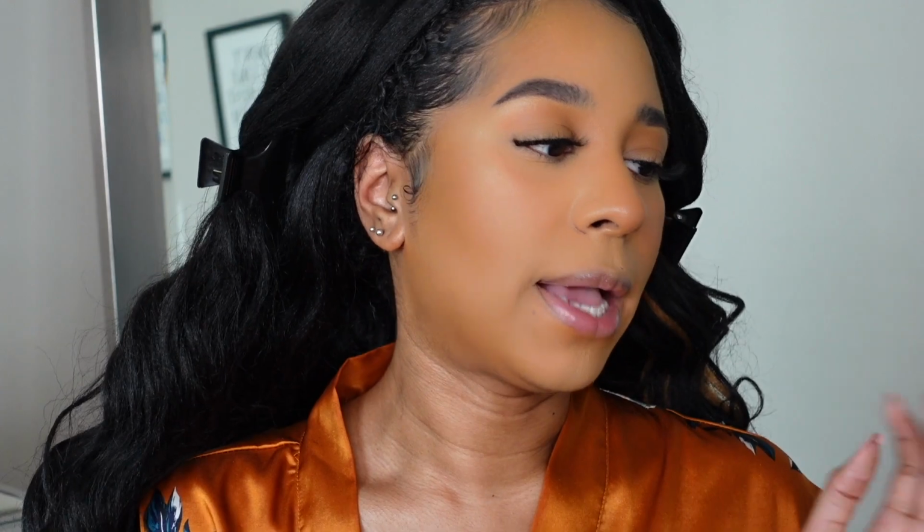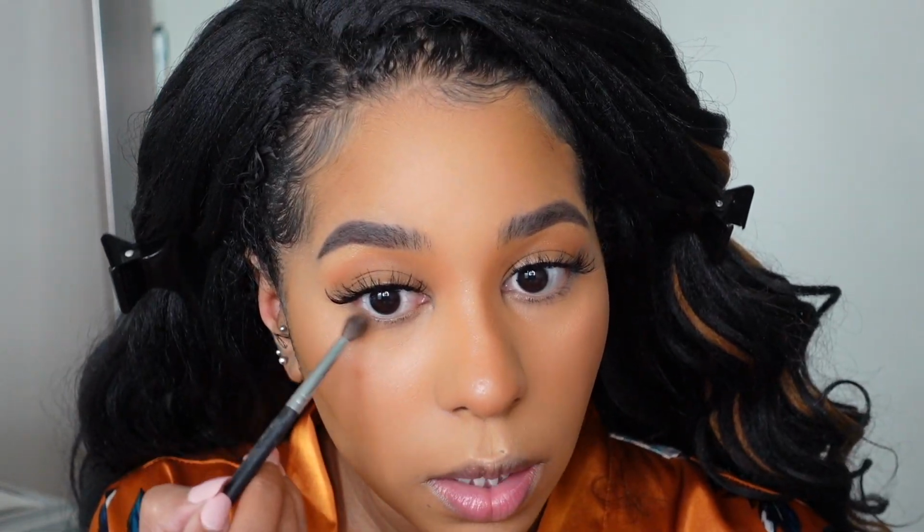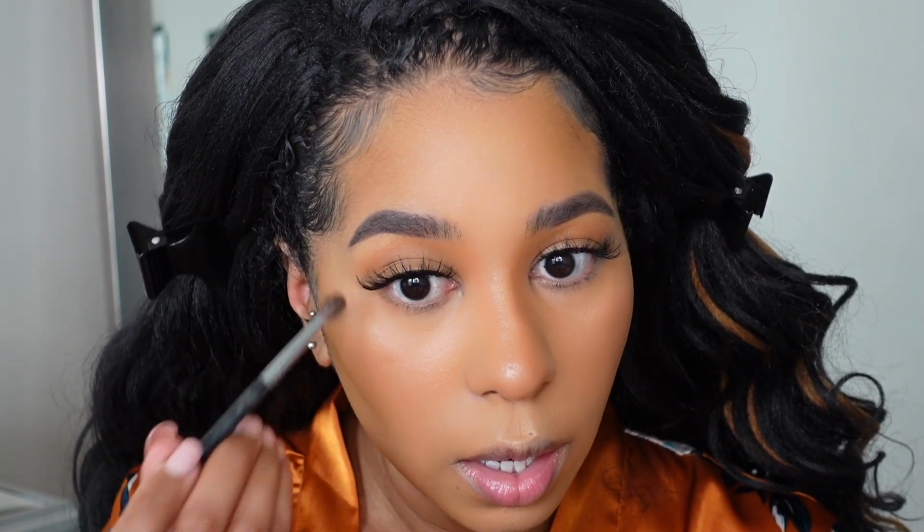Something else that I've been doing recently, I don't really wear eyeshadow like I said, but I will use this little brush right here and just take the darker contour color from this little palette and put a little bit under my eye, like right here.